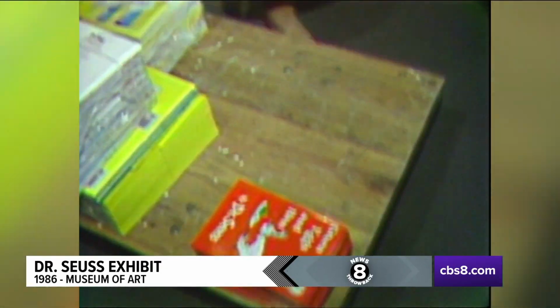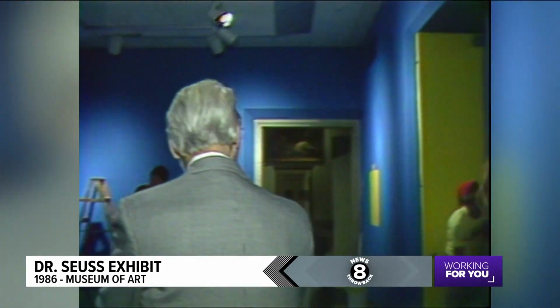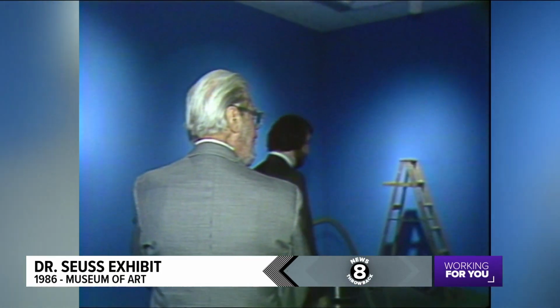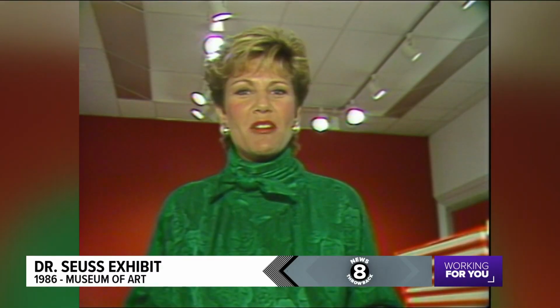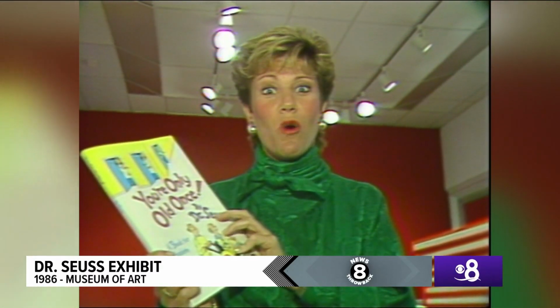Geisel turned 82 this year. That's quite likely why he decided to allow the museum in the town he's called home for many years mount this show. But there are other indications that Dr. Seuss is feeling the flight of time. Dr. Seuss has been branching out. His latest book is called You're Only Old Once.